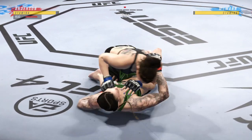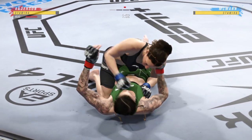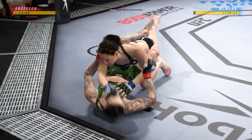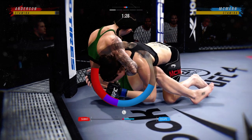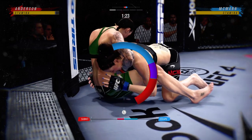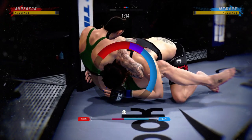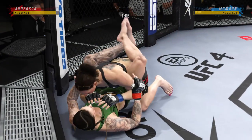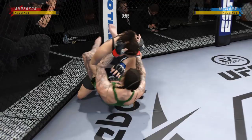Strong bottom work here, staying busy. Oh, nice strike on the ground for her. Half guard position for her here, and if you're the bottom fighter, this is truly a case of pick your poison. Oh, looks like a guillotine attempt here for her. Oh, nice guillotine there. Nicely done. Oh, sage work from the bottom here as she tags her with the punch.